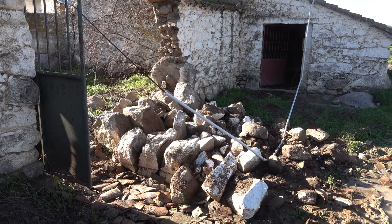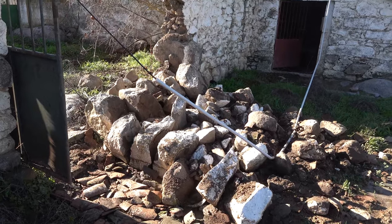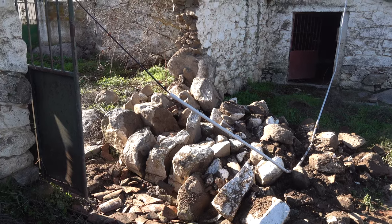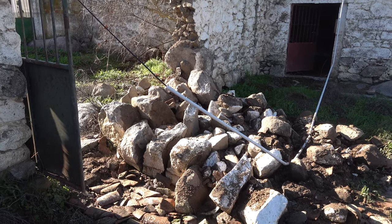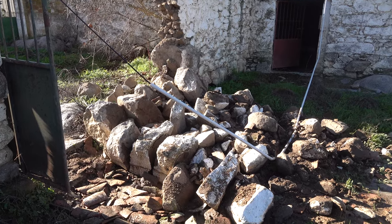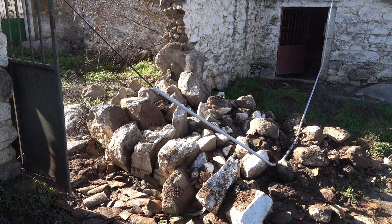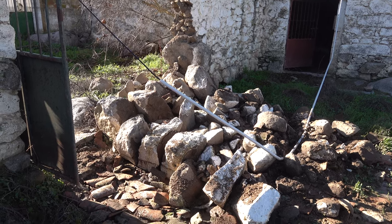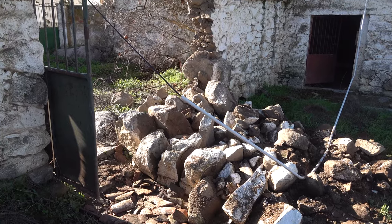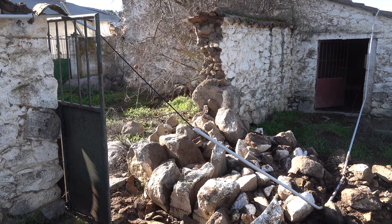Now we will do nothing here, because it's not something that is important. Eventually these old structures will disappear. Maybe the cortijo will stay, but other things around, they will go. There are some ideas, but that is for a lot later. But we can see rain can also make such a wall come down. I don't know how it happened, but it collapsed.